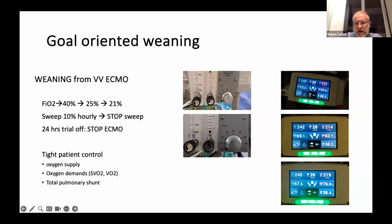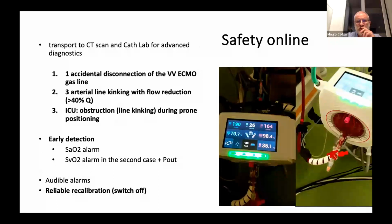You can see here how the system is providing in a very short time the reaction to the modification of ventilation. Obviously, you have to do a very tight patient control, particularly to understand if the transcutaneous saturation remains in a normal setting according to the minimal values to be weaned off.